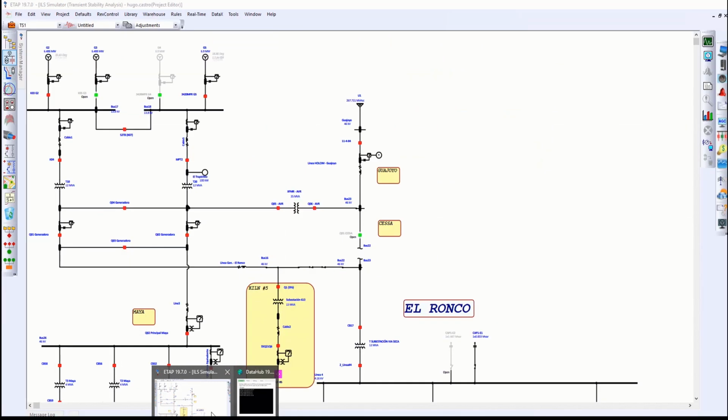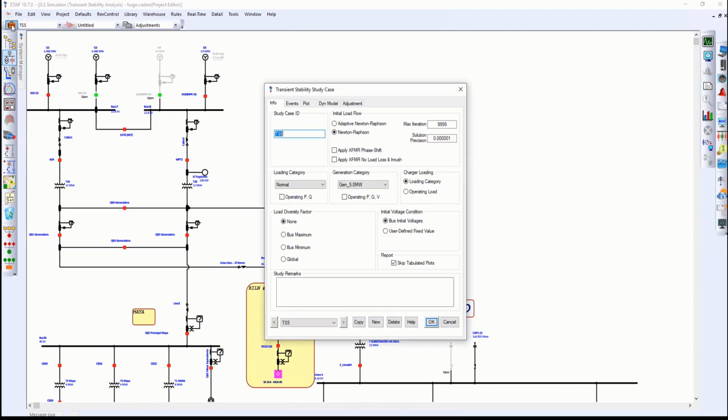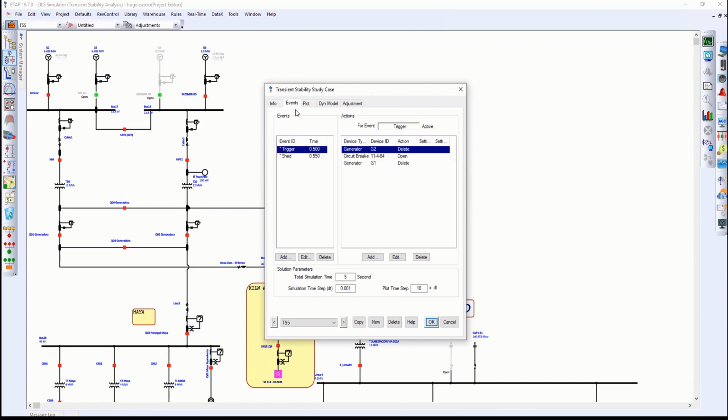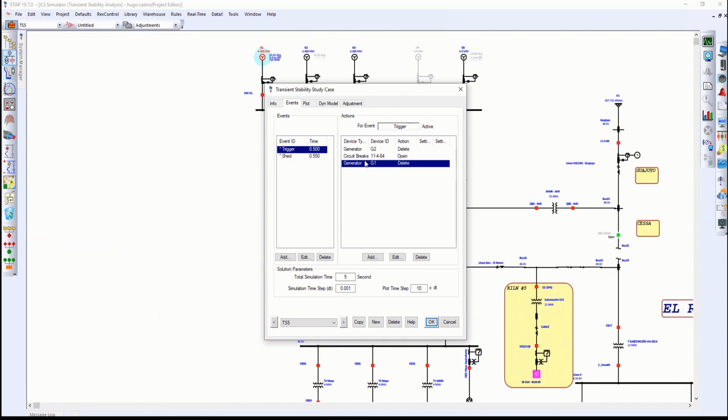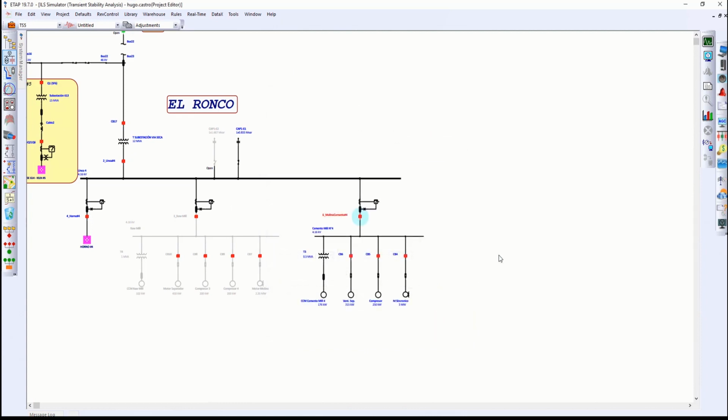I go to ETAP and see that the study case is already there. I open the study case and see that the disturbance data, generators and utility separation, as well as the load shedding trips are there. I close the study case and run transient stability.